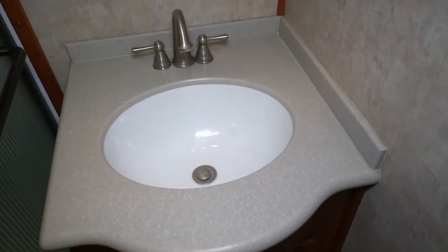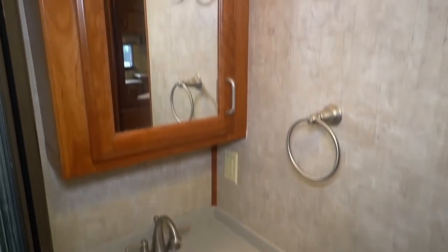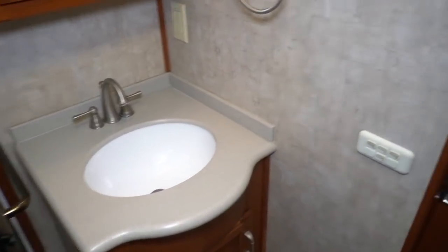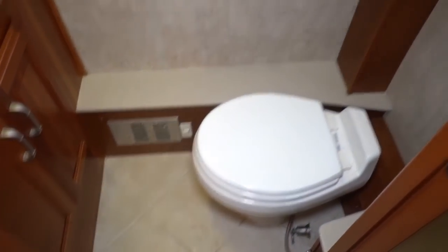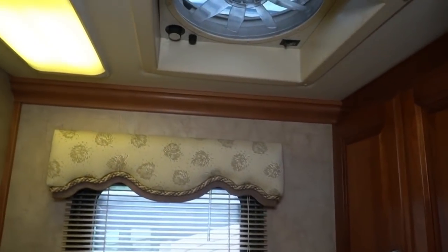Big stand-up shower with a skylight. Got the full surround with fiberglass, so you don't have to worry about getting anything wet while you're taking a shower. There's your vanity sink area. I can see why this thing was $351,000 MSRP when it was new. Got the RV toilet, china, fantastic vent fan. You know, nothing's hanging down. Headliner's not hanging down. There's no signs of water or leak damage.